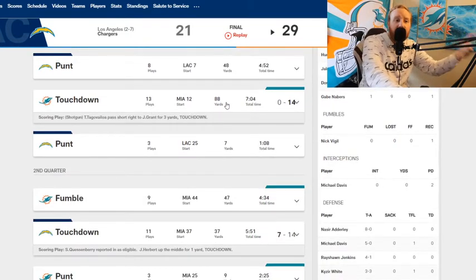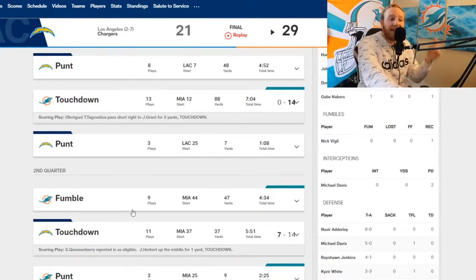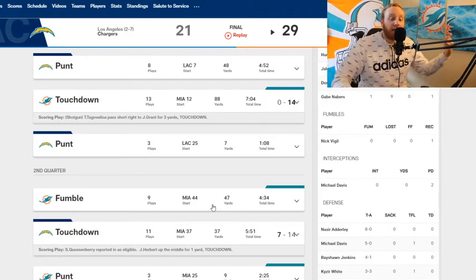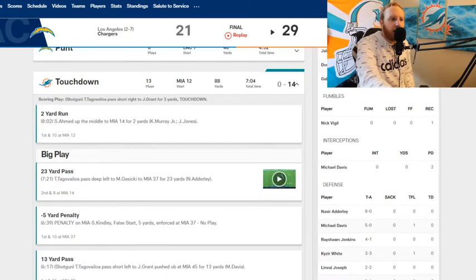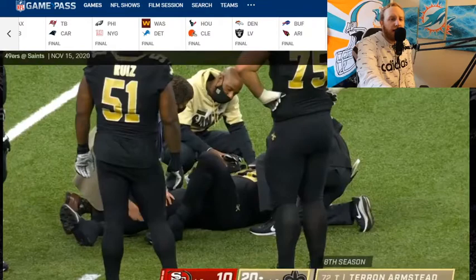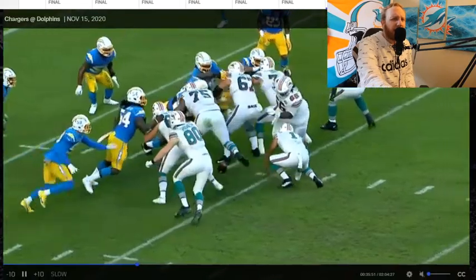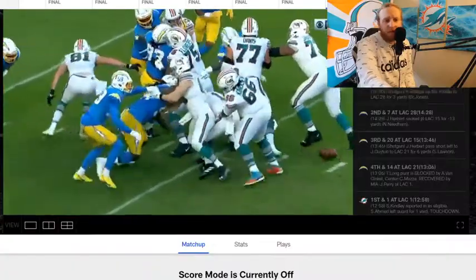Full 13 play, 88-yard touchdown drive, and this 9 play, 47 yard drive that really should have resulted in at least a field goal, but the fumble by the center, not great. So let's watch Tua work. This was the offense that was really starting to roll. So let's just see how he's playing. We'll start it here at 8:02 in the first quarter. They're already up 7-0 at this point. Maybe 7-3. Maybe 7-0. We'll see in a second.